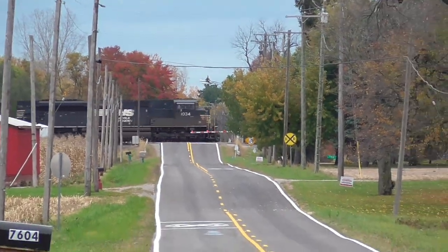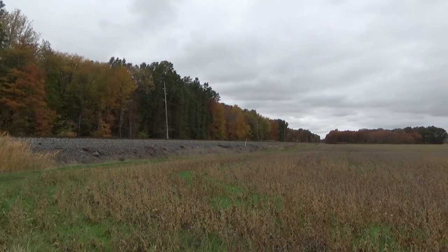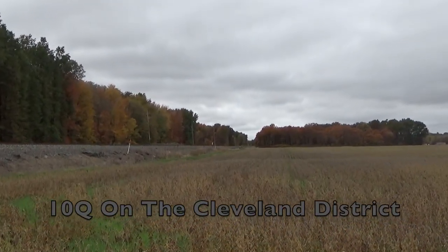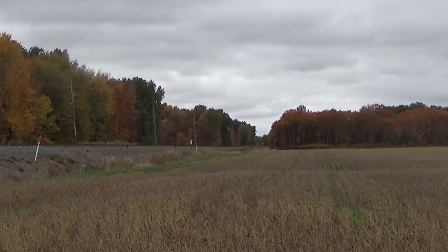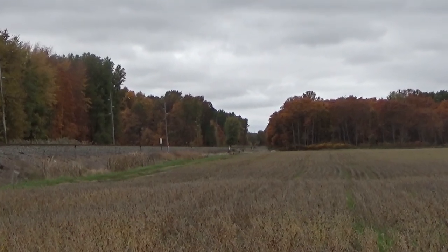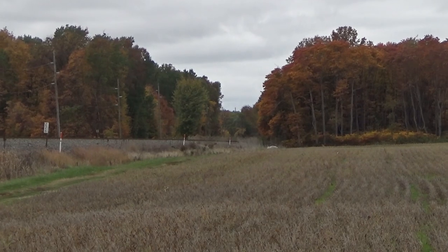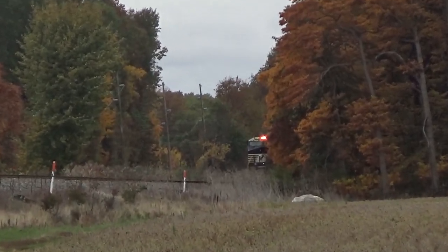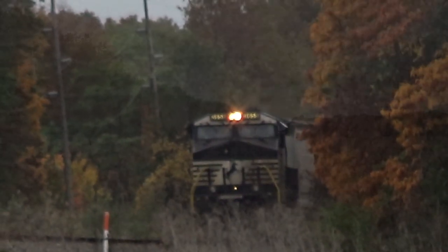Okay, so I'm here at the crossing on the Cleveland District, and I would just get so many trains that would go by on the Chicago line that I would just miss them. Just after waiting for 30 to 45 minutes, 10Q will come around the corner, and this shot is incredible. And I mean incredible.